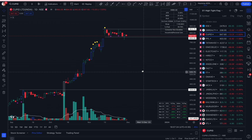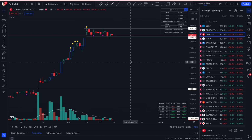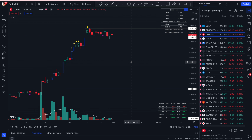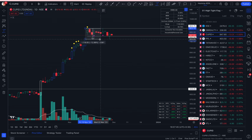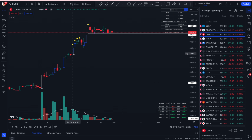Cupid is another one which is setting up really nicely, and the one thing I really like about it is, after those two, sort of true pole, and then massive volumes on the pole, and then the most important thing I like again, this is really textbook. Okay, it has not given up more than 13%. Now 13% is an arbitrary number, so how you look at it is what is this 13% with respect to the pole length, right?